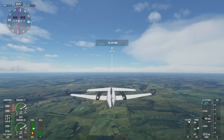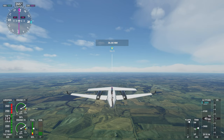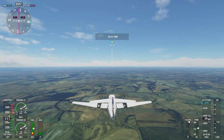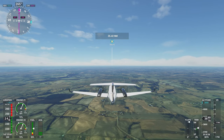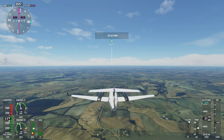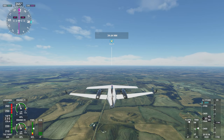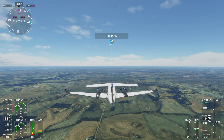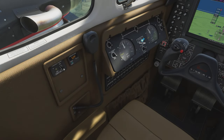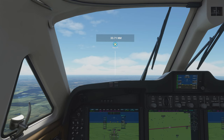Okay, so I'm going to begin descending to 3,000 feet. And I'm going to de-throttle, keep from going too fast. I'm going to try to slow down and lose some altitude at the same time here. Go down to about, I guess that's 30%. We'll be landing shortly, so we need to burn off some of this speed and altitude.